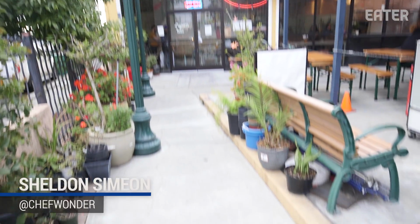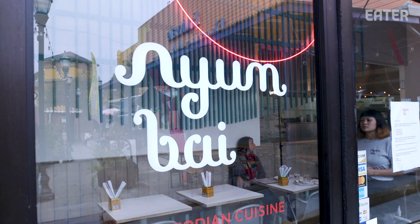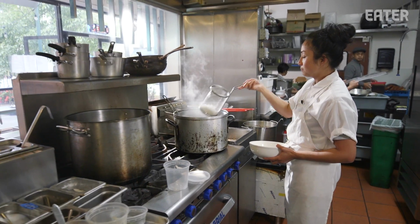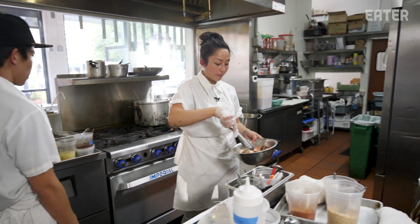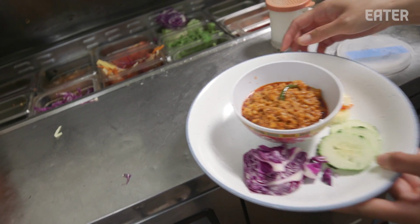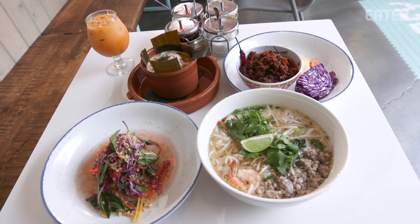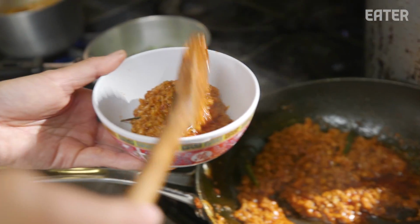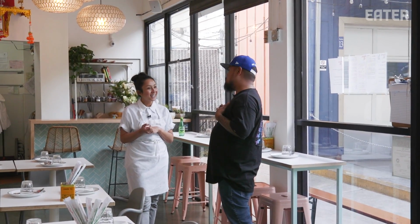So when I heard that we were going to Oakland, there was one spot that I wanted to go, and this is the spot. We'll be meeting Chef Nite Yun, who is taking us back to the golden years of Cambodia, cooking the food that she grew up eating and sharing it with all of Oakland. So today we're going to make katil phnom penh, which is like a noodle soup dish, and a pork belly dish called bahokti. You saying pork belly is straight to my heart already.